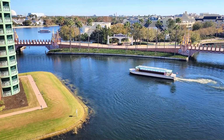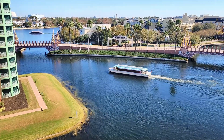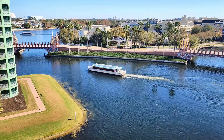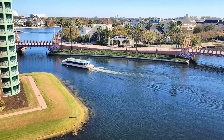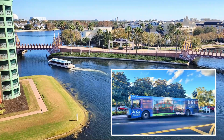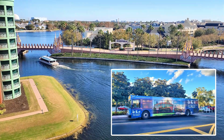Another of our favorite amenities is the water taxi service to both Epcot and Disney's Hollywood Studios. The water taxi can be picked up right outside the rear of the hotel. Guests also enjoy complimentary resort-wide transportation throughout Walt Disney World, including all 4 theme parks, the 2 water parks and Disney Springs.